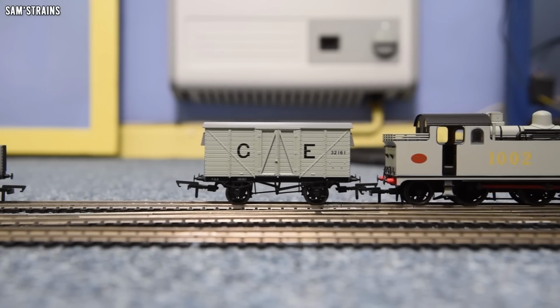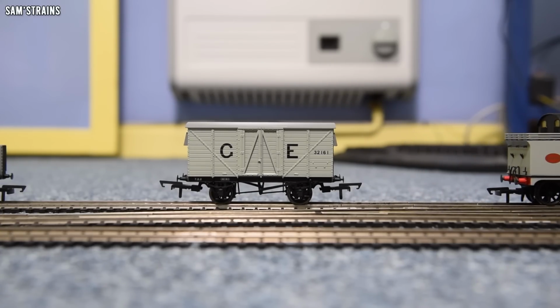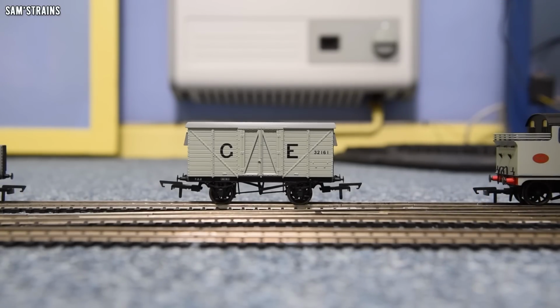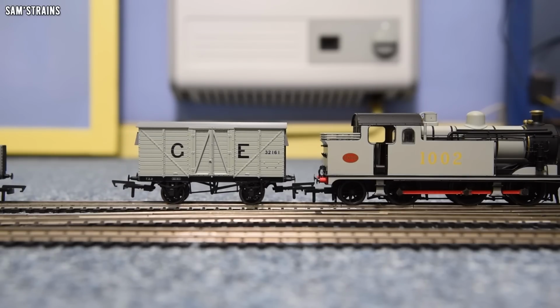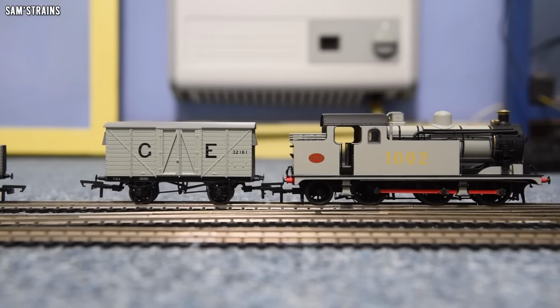See what happens. Okay, so yeah, as expected, the Great Eastern van's hook is a little too high because it's pointing upwards. Let's straighten this Oxford hook again and try a second time. A bit harder this time. No. Alright, so that's no good. Let's try it against the Hornby wagon.